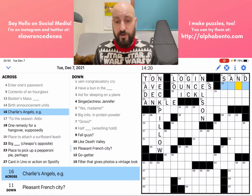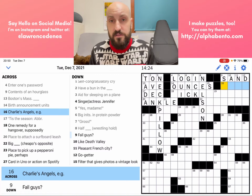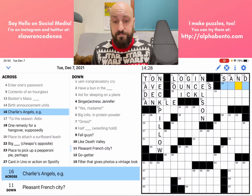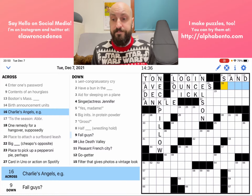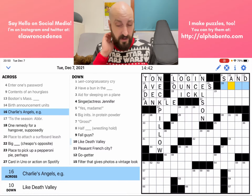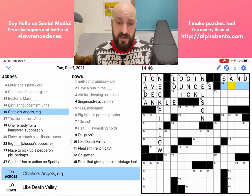Charlie's Angels, for example. I mean, Charlie's Angels could be like a film. It is a movie. Could be maybe a trio. I believe it's 3 angels, so it could be a trio. This is one that I'm going to need a few letters filled out from the other words to give me a hint as to what this is looking for.